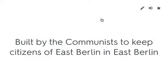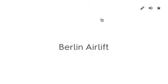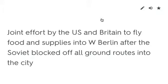All right, the Berlin Wall was built by the communists to keep citizens of East Berlin in East Berlin. It had nothing to do with keeping people out of East Berlin. It wanted to keep everybody in because they didn't want them to leave and go to West Berlin or Western Germany. All right, the Berlin Airlift was a joint effort by the U.S. and Britain to fly food and supplies into West Berlin after the Soviet Union blocked off all ground routes. So they took planes. I think we said in class that a plane left every 30 seconds for quite a bit of time.